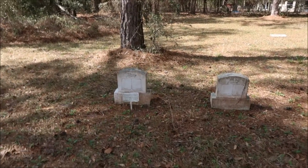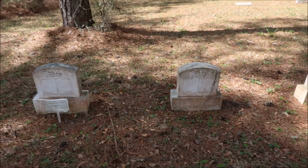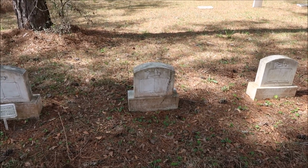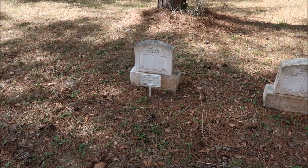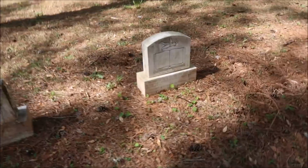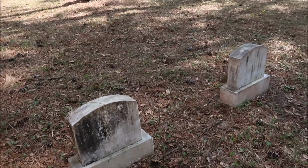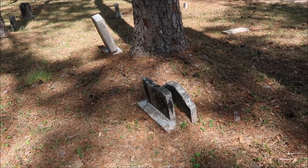Look at these graves, 1937 to 2008. Those stones are pretty. So maybe they bought them. Maybe that's the only person that's passed. There's no names unless there's names on the other side. Let's look on the other side. Nope. No names. Look at this sad one. It just fell over. It broke off.